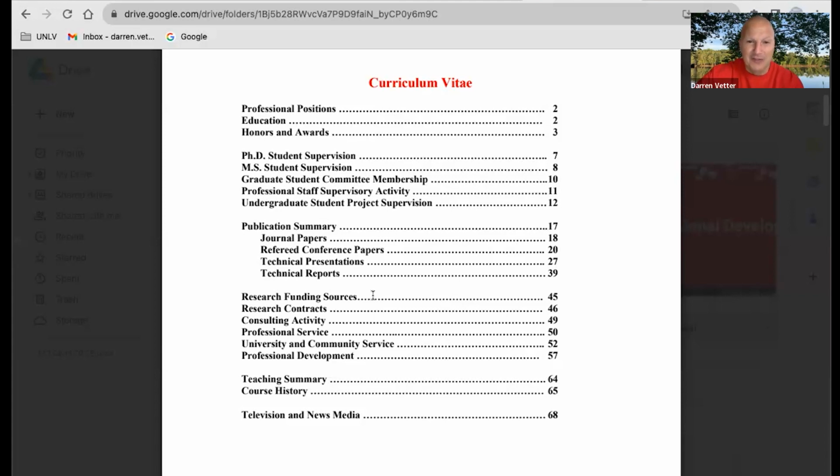Professional service, page 50 to 52. And then university and community service, 52 to 57. So that's a lot. University and community service, there's a bunch in there. And then you get a teaching summary too. So a lot of people get asked as you're a teacher, like, what's your teaching theory? What's your teaching model? How do you teach?